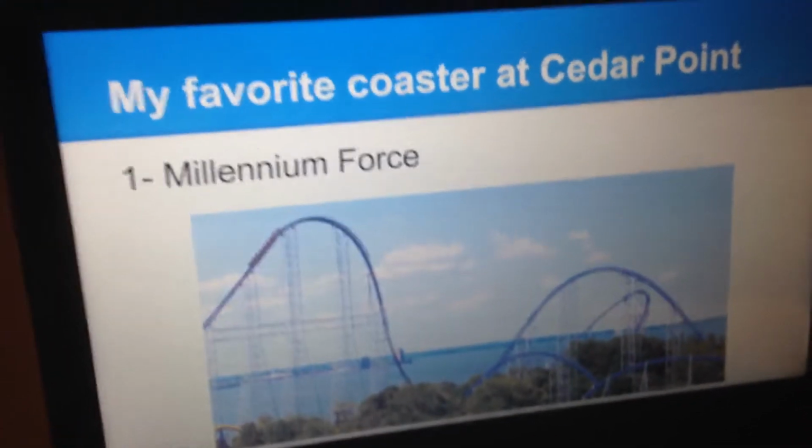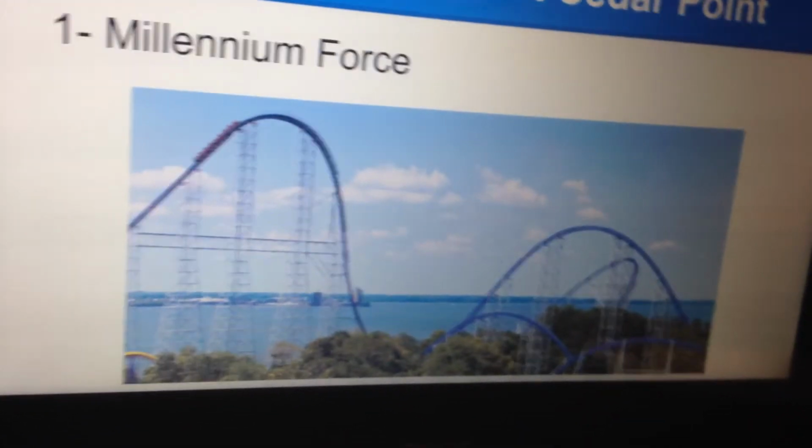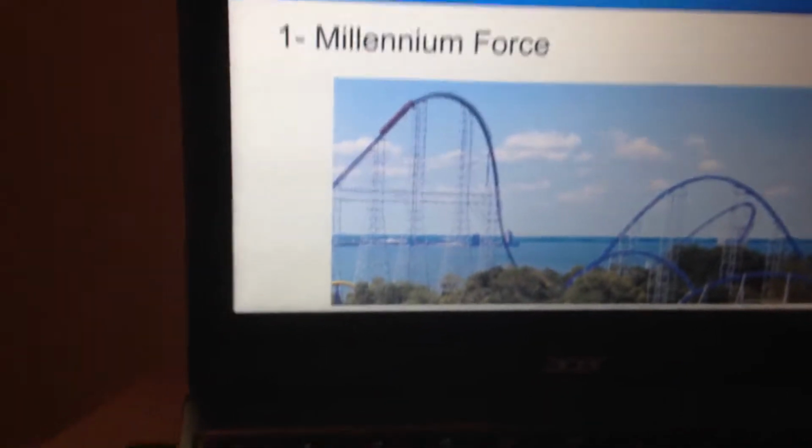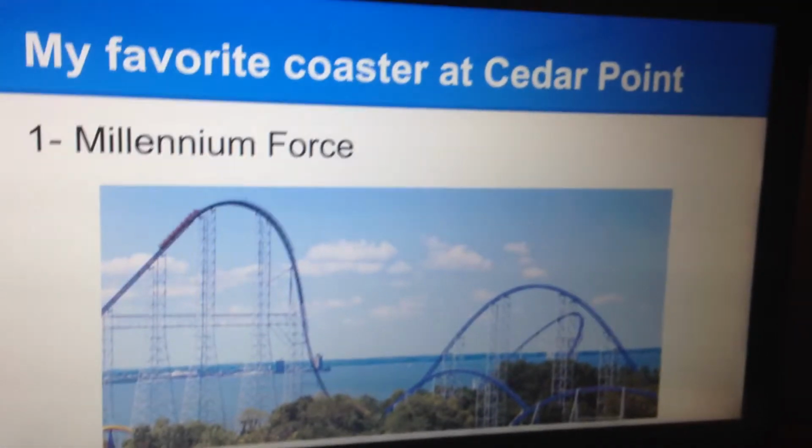And my favorite coaster at Cedar Point, the world's first Giga Coaster, Millennium Force. This ride is the first coaster at least 300 feet tall, and it's a very long ride. Top Thrill Dragster is a short ride, that's why it's in 2nd. And Millennium Force is very tall, very fast, at a top speed of 90 miles an hour, and a very long ride. Plus, the color scheme for Millennium Force is awesome. Blue and white. White is a great color for this ride.